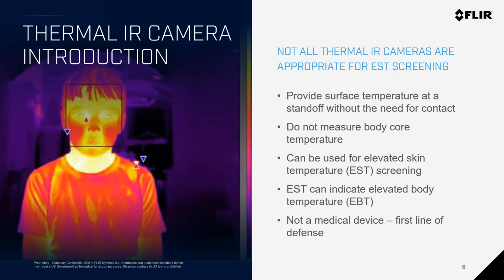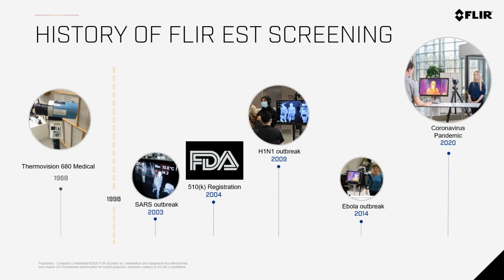And also, this is not a medical device. It's a first line of defense, because we can't take your actual core body temperature. But we'll talk about how you use it as a screening tool, how you can have some efficiencies, and then also, if somebody doesn't pass your screen, you get them tested with a medical device. So, the history of FLIR and EST screening.